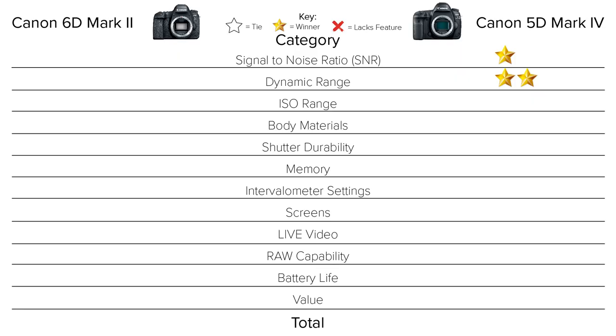After a quick review of these values, I can say with confidence that at least on paper, the 5D Mark IV sensor is the clear winner for sensor quality in astrophotography between these two cameras. Due to the importance of this category, I award 2 stars to the 5D Mark IV.